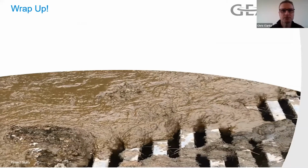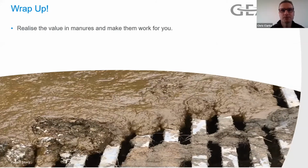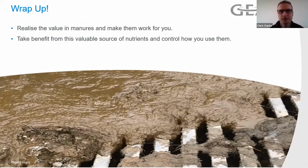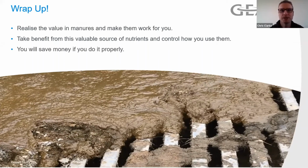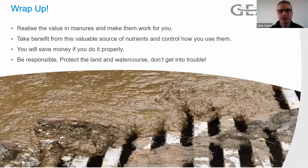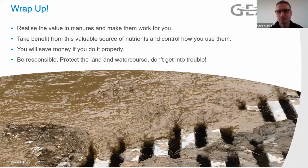So just to wrap up, it's about realising the value in the manure and making it work for you. Take the benefit from this valuable source of nutrients and control how you use them to get the maximum use onto land. You will save money if it's done properly. And be responsible, protect the land and the watercourse, don't get into trouble. We very often see this, people getting into trouble for spreading.